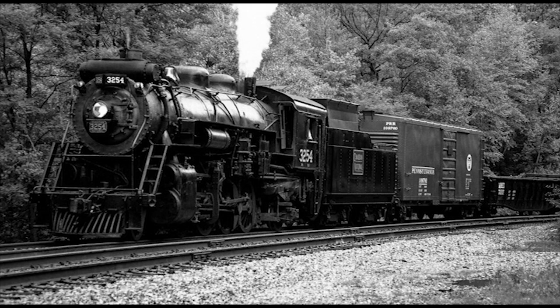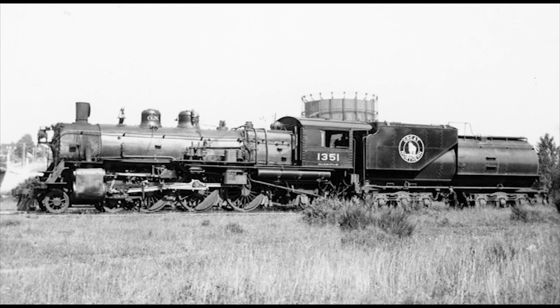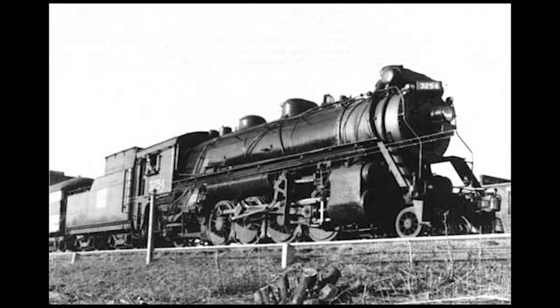However, it wasn't exactly smooth sailing the whole way. In 1941, number 3254 was involved in a head-on collision with Great Northern Railway H5 Class 4-6-2 Pacific number 1351 at North Road Cut near Burnaby, British Columbia. As a result, the 3254's frame horns were badly bent, resulting in the frame itself being bowed to one side, causing its cab to be off-centered.